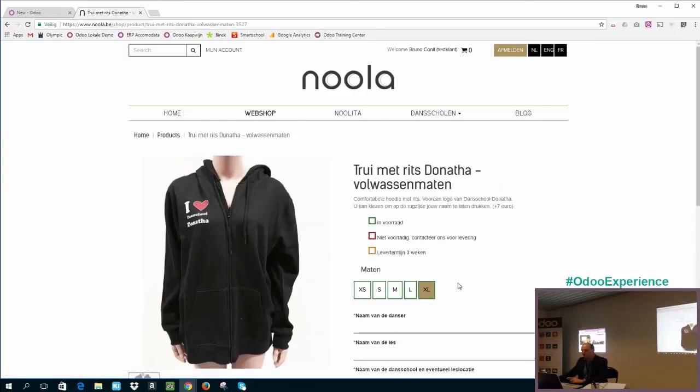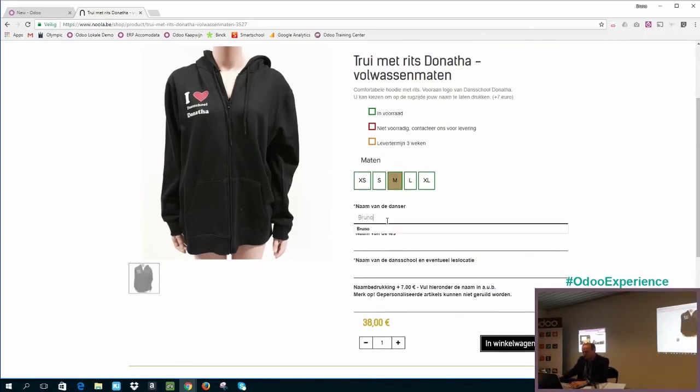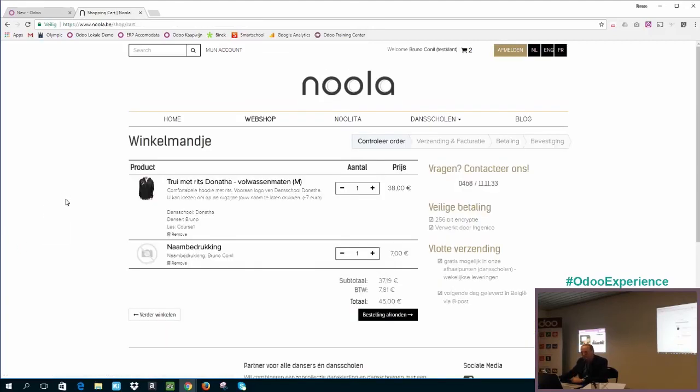I have my item card. Of course, I have stock control on size, and the system indicates if it's in stock, if it's not in stock, or if it's deliverable within 3 weeks. So I select my size. I say, okay, I'm the dancer here. The course is called Course 1. In this school, Donata, for instance. And I would like to have my name printed on the sweater. Okay, I say I want one piece of it. So the system, of course, registers an order. This is kind of standard, but here we have, of course, the extra print order that's also in the cart.